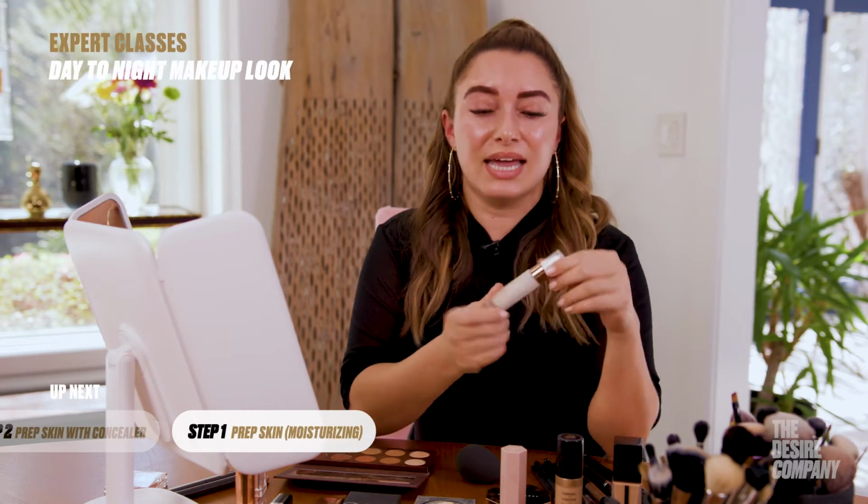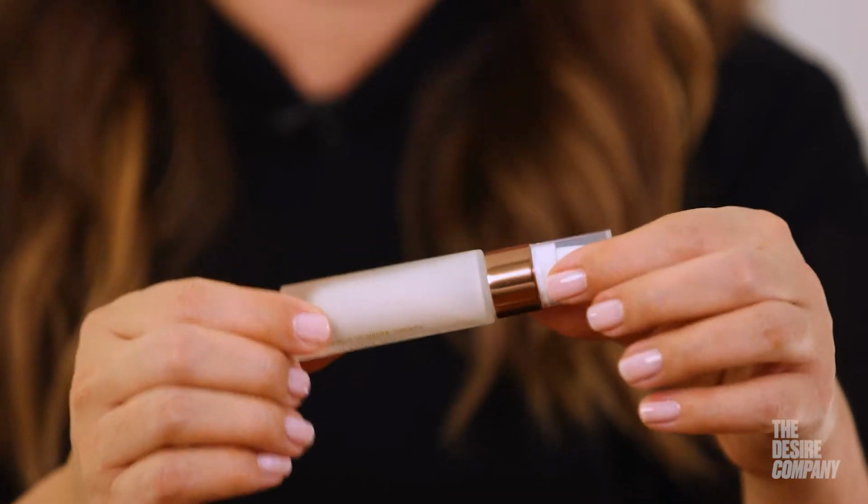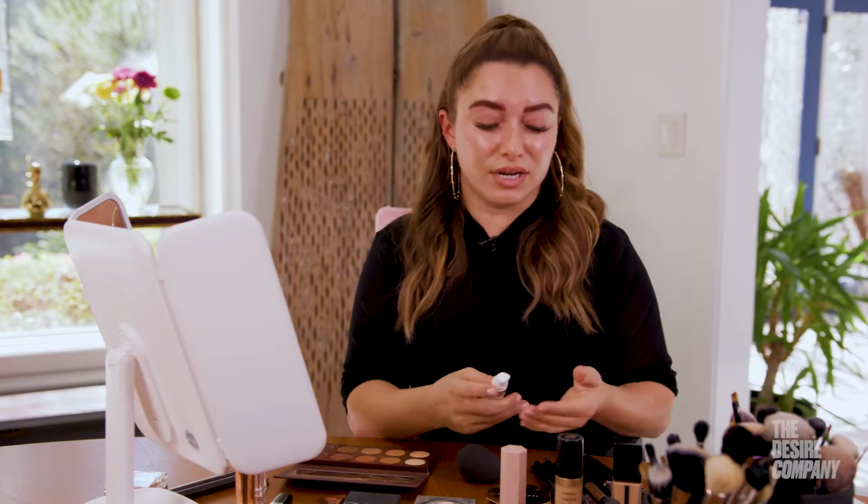First thing you want to do is prep your skin. So this is something I've really been enjoying using. It's Lila Bee. It's an illuminating priming oil. It's called a glow priming oil. So it is more like a moisturizer, a primer. It has everything all in one. So it's a serum as well. So I like it as 3-in-1.